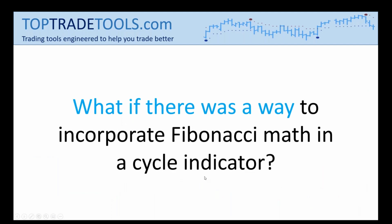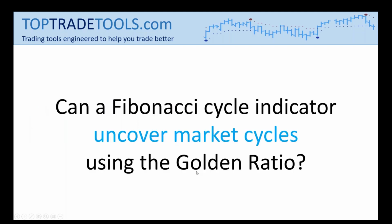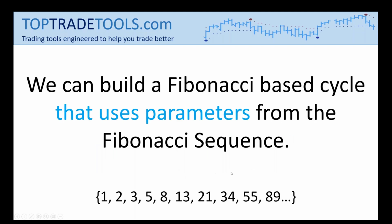So the question is, what if there is a way, and I'm taking a little bit of a turn here, and I promise I'll explain why I'm doing this, but I was asking the question, what if there's a way to incorporate Fibonacci math in the settings of my cycle indicator? Is it possible that Fibonacci math can help us build a great cycle indicator by identifying some potentially powerful settings? So I asked, can a Fibonacci cycle indicator uncover market cycles using what's called the golden ratio? And the answer is we can build a Fibonacci-based cycle indicator that uses parameters from the Fibonacci sequence. If this sounds complicated, it's actually really not.